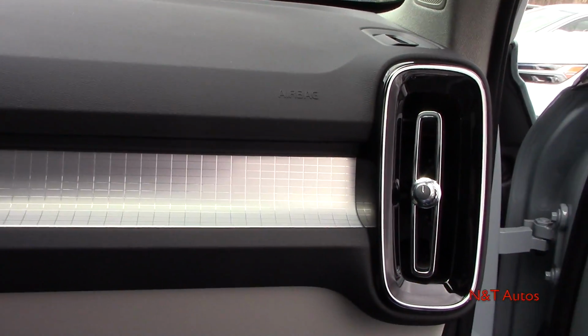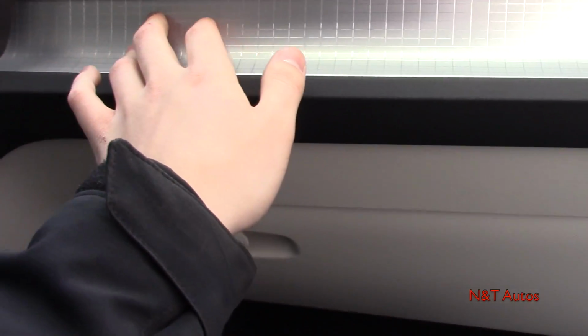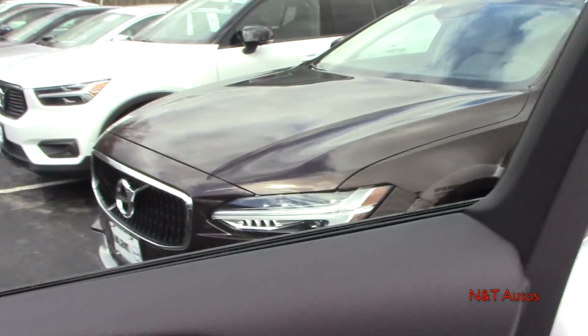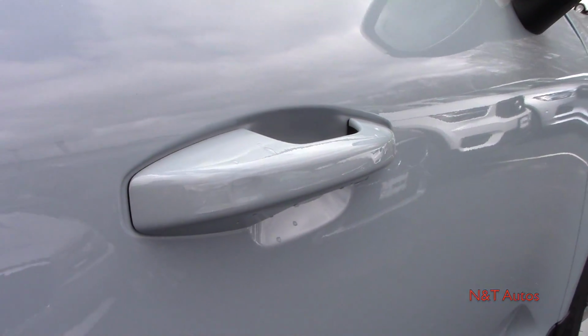Very impressive storage space. And the passenger has some pretty cool design elements to look at, like the nice aluminum and the air vents. Very impressive interior for this car. Next, let's go ahead and check out the trunk space.